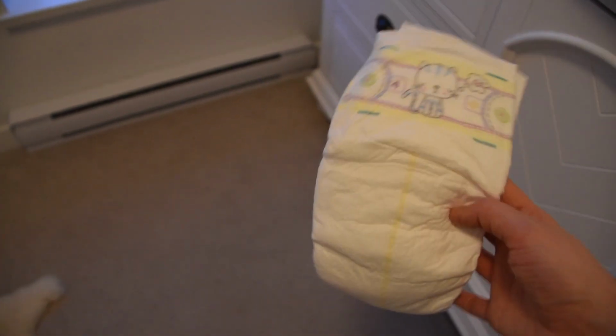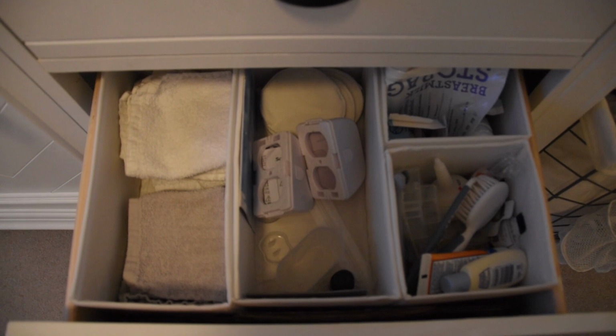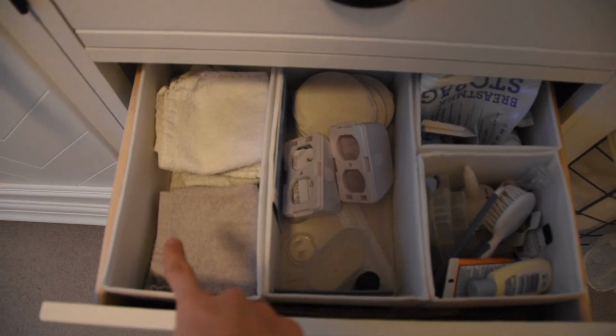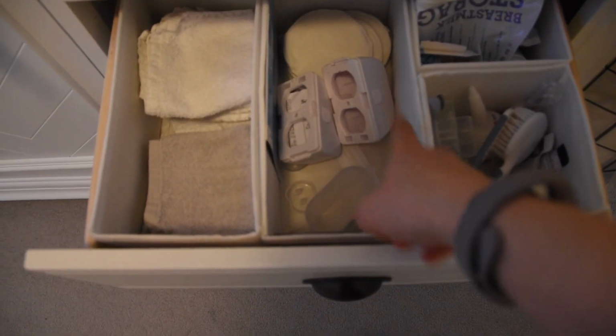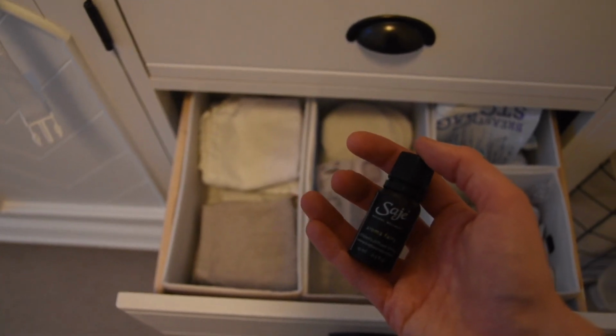These are size 4, so they're quite large, so I have to lie them down flat. However, when he was newborn, I stacked them up this way where they look nicer and they're prettier and easier to grab. So I'm someone that's organized, but not overly the top organized. These are his face cloths, organized by color. These are things that are kind of miscellaneous, so I have his refill for his diffuser and the scent that I use, which is Aroma Fairy from Sage for him.